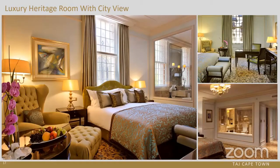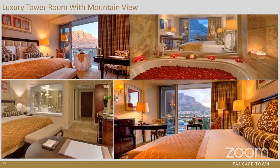We've got a couple of rooms in our property. Our rooms are either a heritage room type or a tower room type, either facing the city or facing the mountain, so you get a discovery of what we have to offer. Our luxury heritage rooms with the city view, this is just a teaser shot of how beautifully we have put these bedrooms together, not forgetting that luxury is what we do and we understand it very well. And when you look at our luxury tower rooms with the mountain view, guys, who doesn't want a humongous bathroom in a hotel bedroom? You can actually live in our bedrooms and be very comfortable.